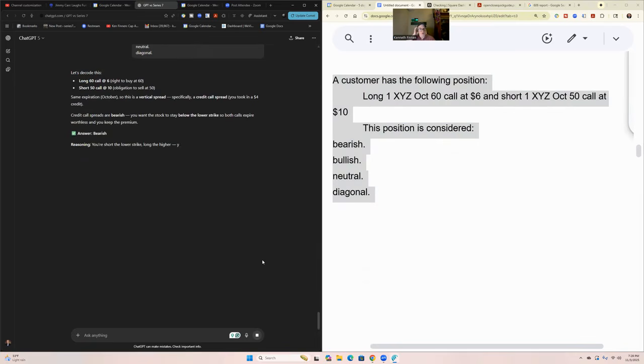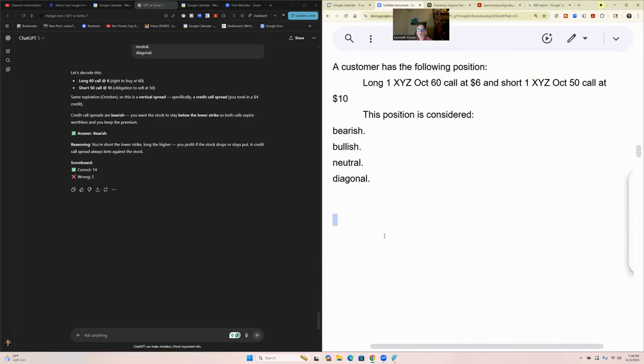The code: long a call, right to buy at 60, short a call at 10, obligation to sell at 50. Same expiration. So this is a vertical spread, specifically a credit call spread. You took in $4 credit, right? You took in money. Credit call spreads are bearish. You want the stock to stay below the lowest strike, so both calls expire worthless and you keep the premium. The answer is bearish. Reasoning: you're short the lower strike, long the higher. You profit if the stock drops or stays put. A credit call spread always bets against the stock. Boom. This person's on a roll.